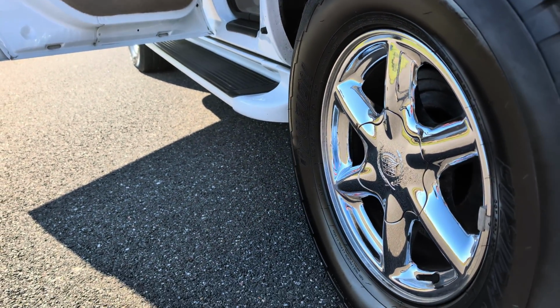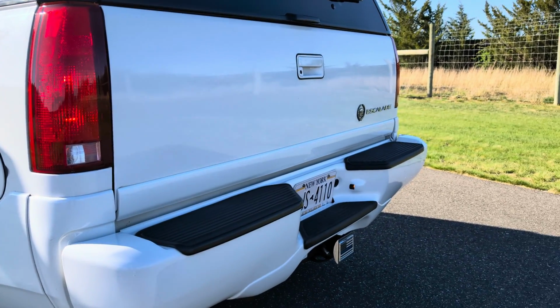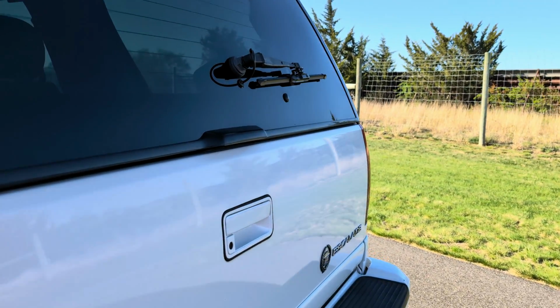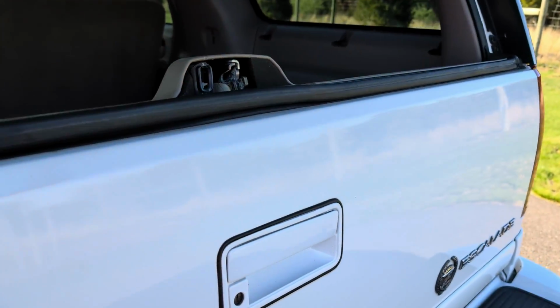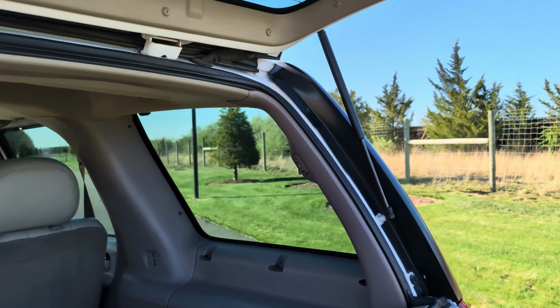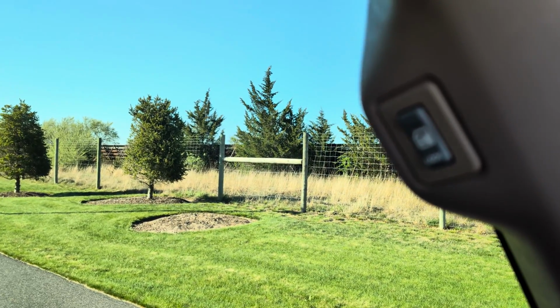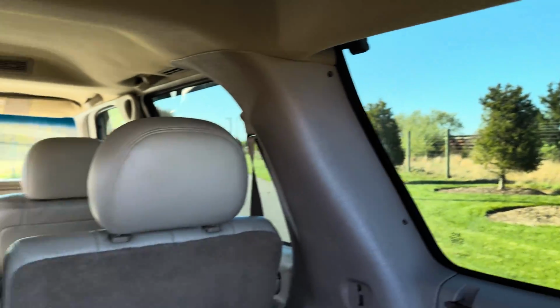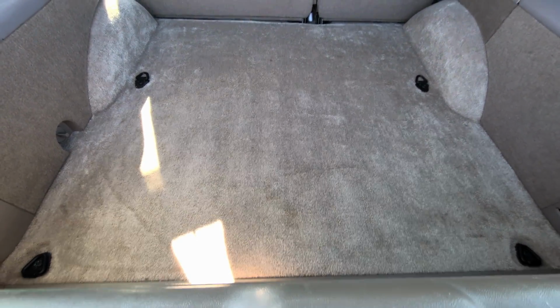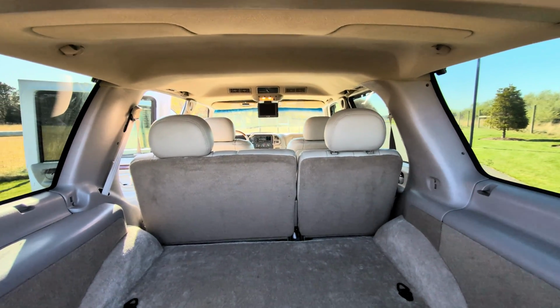Factory chrome wheels. And I love the cladding and everything. Class 3 tow hitch. Struts still hold it open. And time capsule. Man, remember that lock back there? That's so cool. Beautiful shape. Man. These trucks just run forever.